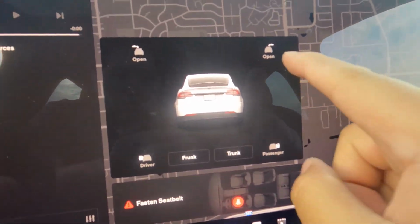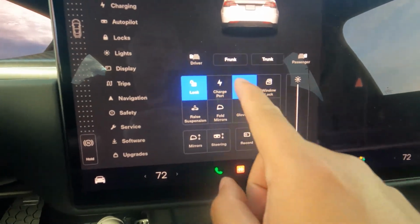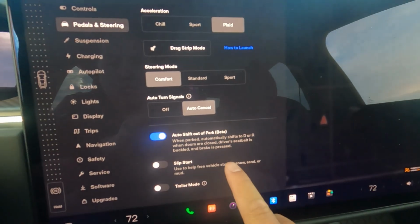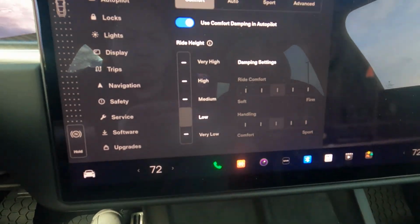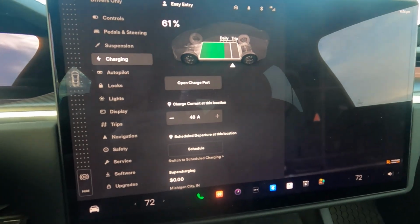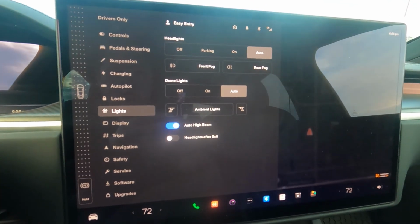And in terms of the other controls, obviously inside the car, you could open all the doors, you could close all the doors, but there's a plethora of menu items, right? For your glove box, wiper, your suspension, your charging, autopilot, locks, lights. The list goes on and on. If you like to configure your own car, this X gives you basically every single option you could choose from. So that's fantastic.